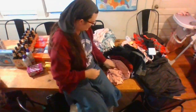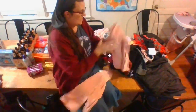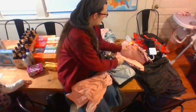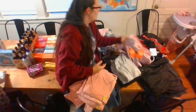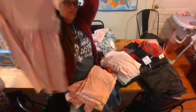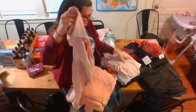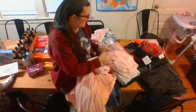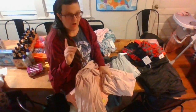Then we found, okay. So I got to kind of put this all together. You'll see the colors kind of come together. So, pink. All the girls, these were $5. So check out your Walmart. These were all $5. So all the girls from the baby didn't get one. So from my 2-year-old to my 11-year-old have dresses.